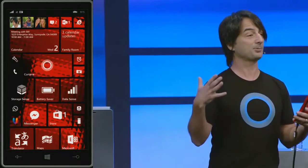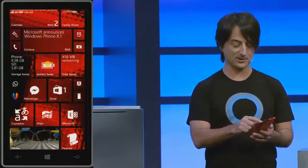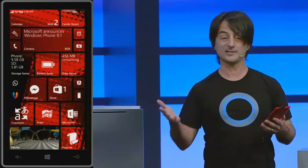So that's the calendar. Now, the next thing I want to talk about is a few places that we've done a lot of work to improve the basic performance of Windows Phone. And you're familiar, right here on my start screen, I pinned 3 of these, with Storage Sense, Data Sense, and Battery Saver. And all of these have been enhanced.